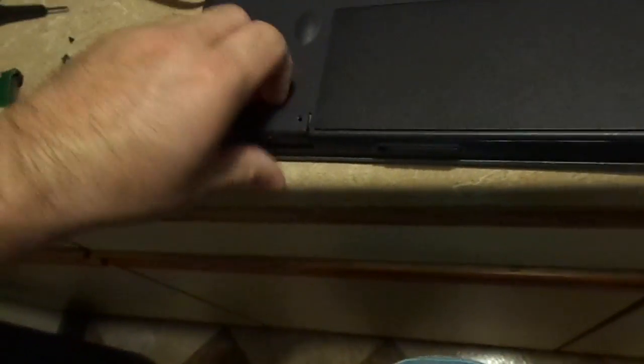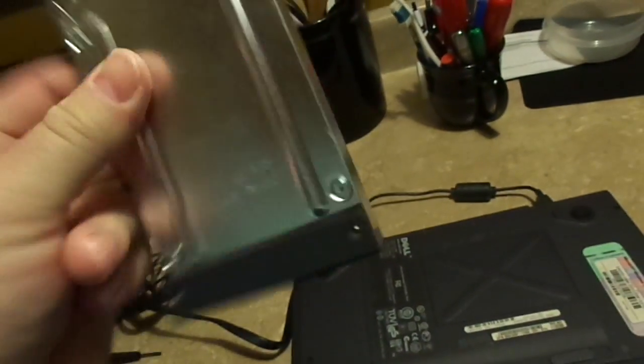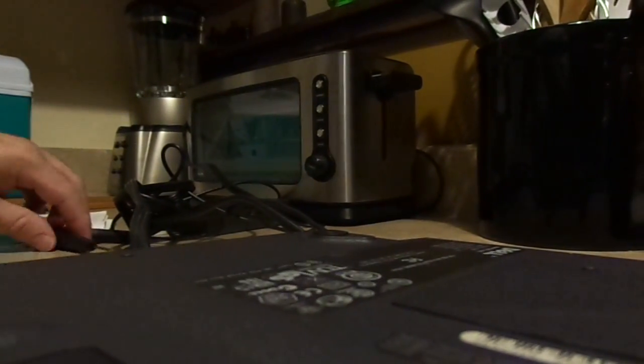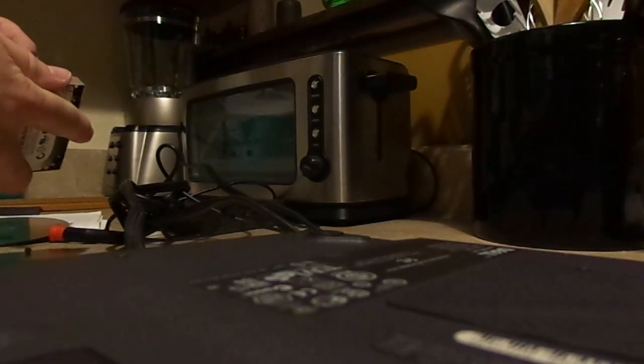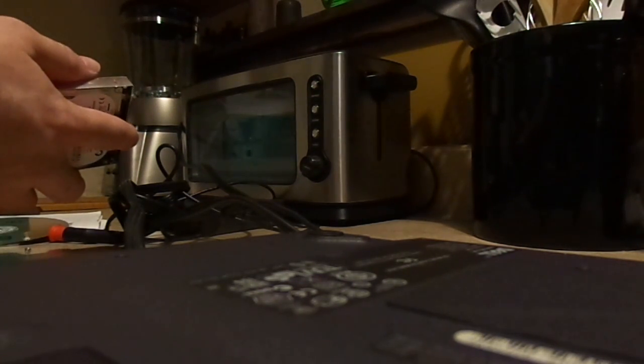Alright, let's pop it out. And of course, when I smashed the original drive, I kept the caddy. I mean, you gotta do that. When you have the original caddy, it's like sacrilege to not save it. So we're going to release the drive from the cage within.